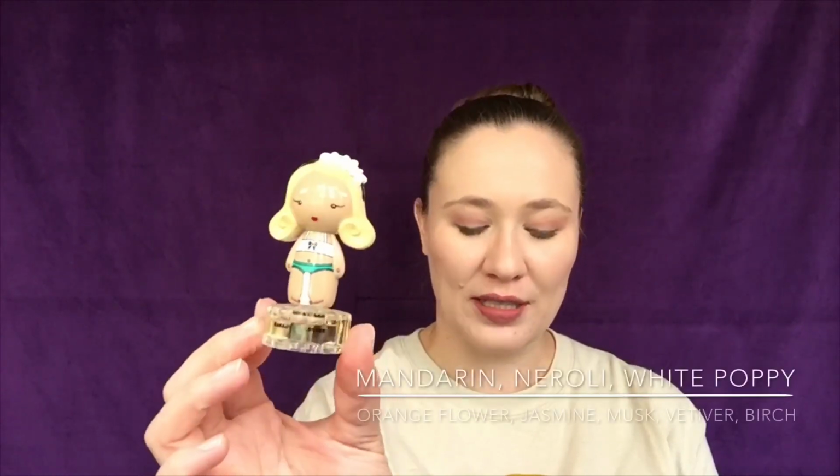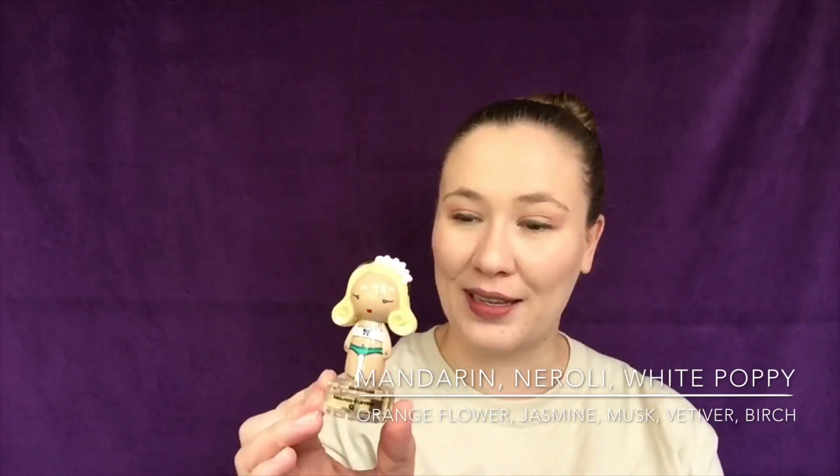Last one of the Sunshine Cuties is G, which is Gwen, of course. And this one smells nice. It's an okay scent. It lasts okay. It's not going to be there after a couple hours, but like I said, I just wanted to make sure I included them because I've included all of my other scents.